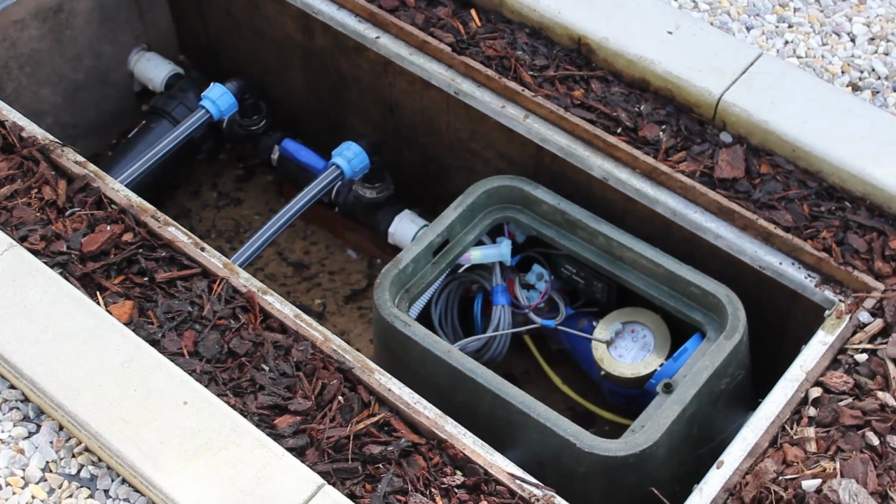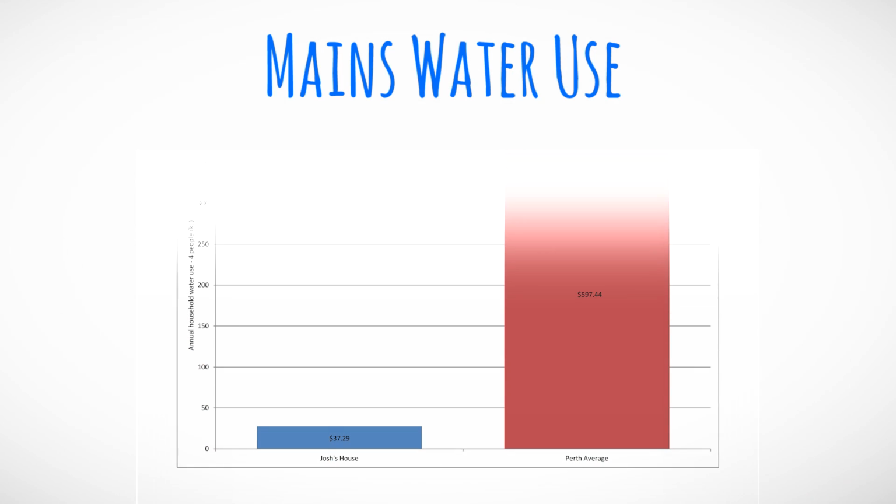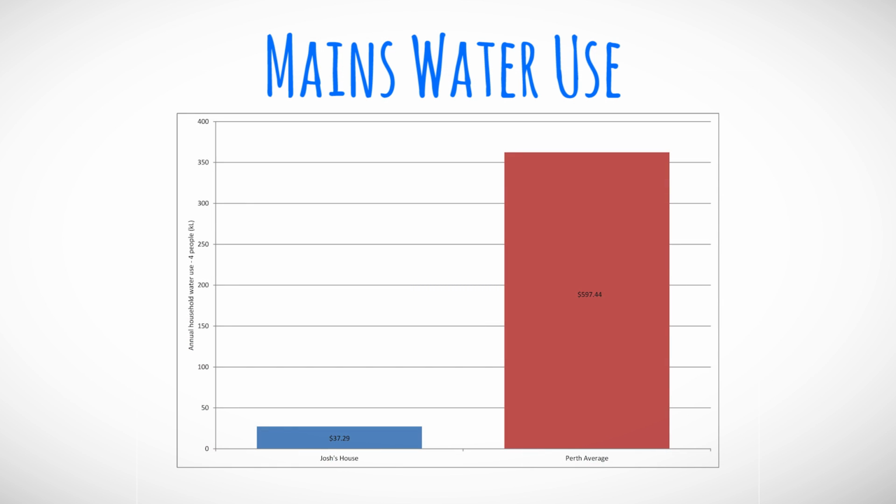So what kind of impact have these water initiatives had? Well, to be quite frank, the results are huge. These alternate sources, combined with efficient equipment and behaviour, have resulted in a 90% reduction in scheme water use compared to the Perth average. This data is valuable stuff, and we'll continue to gather it and share it with you.